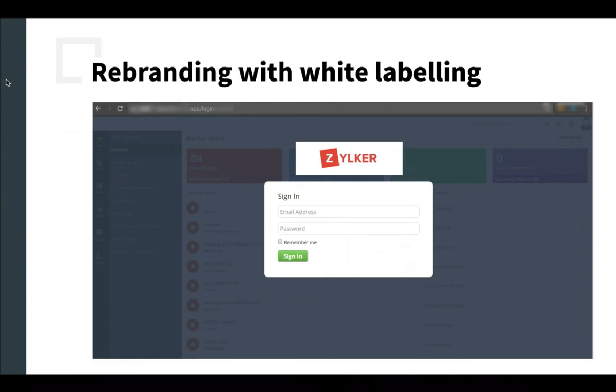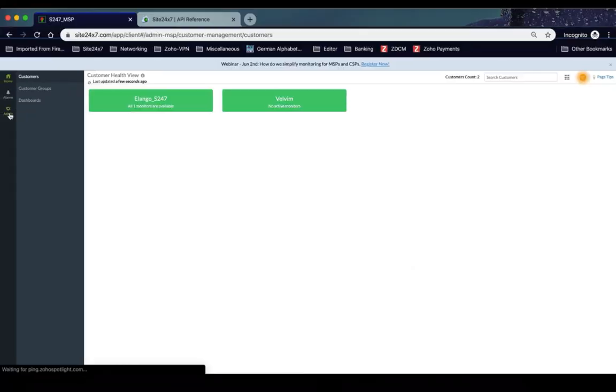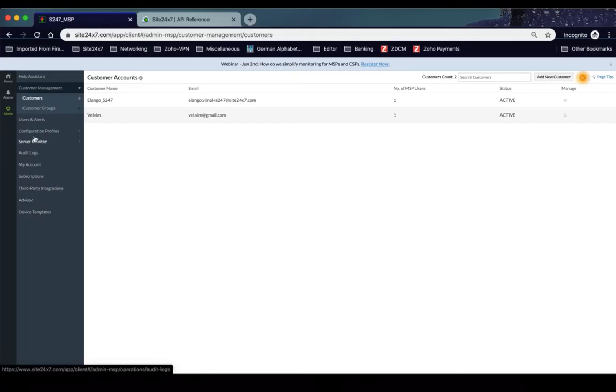And the most important part of the MSP model is the rebranding. You can rebrand or white label Site24x7 because none of the MSPs want to show the vendor through which they are monitoring.